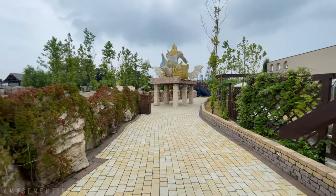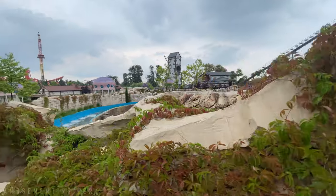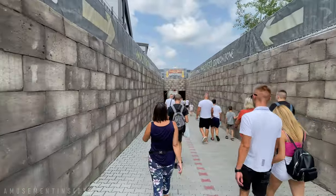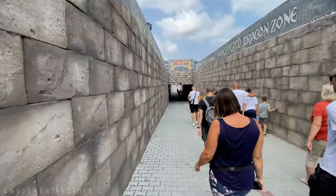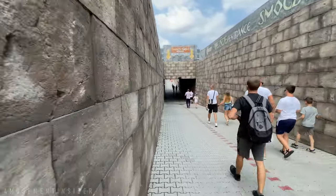With that said, it's best to head to the back of the park first. It's a long walk, but it's worth it to go back here and then make your way slowly back towards the front. This is it, the famous tunnel under the road with the big reveal at the end.